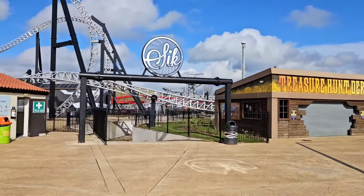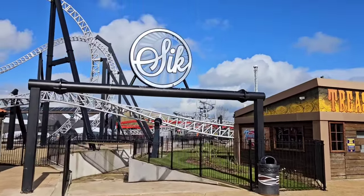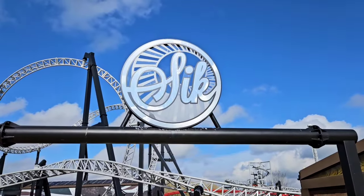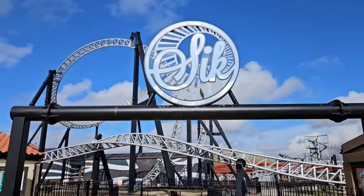My maths are awful. But yeah, I'm going to start off with a ride on Sick, get on that, and take it from there. No real plan today, just get on my rides and enjoy it. I have unfortunately been told that Kamali is out of action today, as is Flip Flop, so won't be getting on those. But as far as I'm aware, everything else seems to be open.